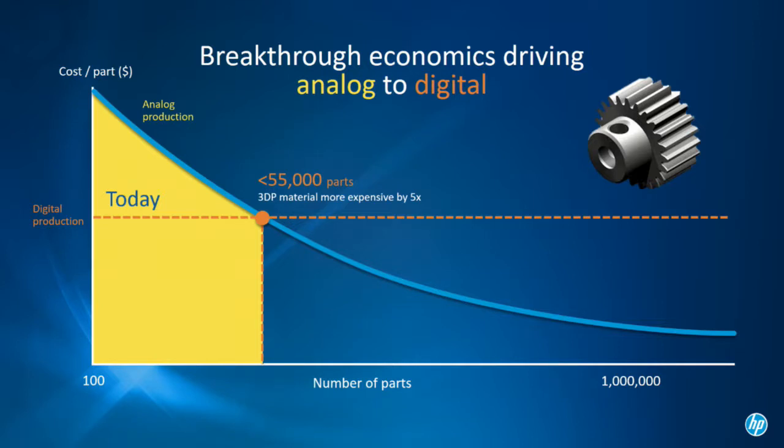This kind of curve here is very similar to what we've done with our web press technology in two-dimensional printing, where you're producing large reams of printed documents, brochures, things like that. Analog presses have this cost curve, where if you're producing a small number of parts, just running the machine, you never actually recoup your cost because it costs so much to actually run the machine. You can't make enough money on a small run of parts. But as you go to very large runs, the economics get better for you.